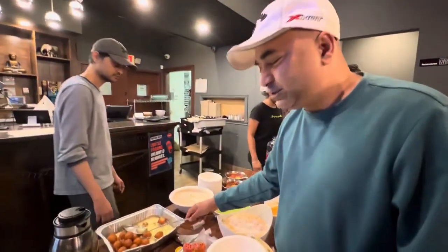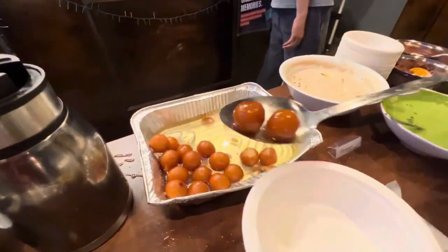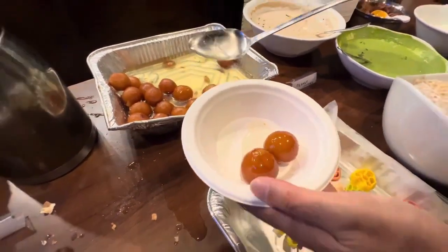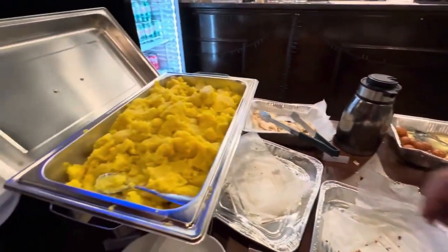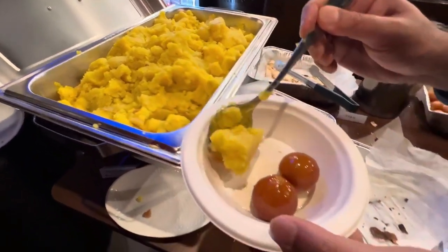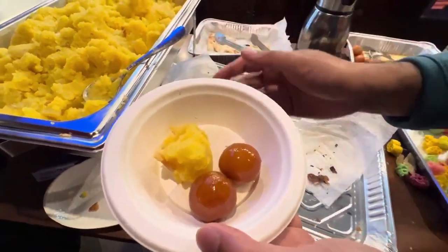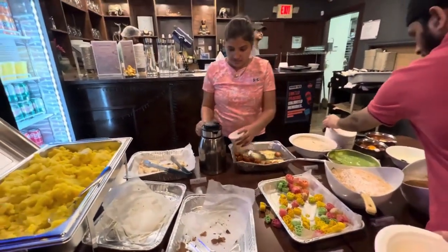So friends, I'm just going to try some gulab jamun. They look very good. That looks very spongy, gulab jamun. And I'm also going to be trying some halwa. So Rahul has got gulab jamuns and some halwa on his plate. So that's it for the sweets here and desserts.